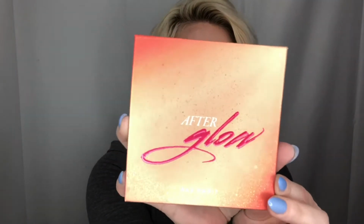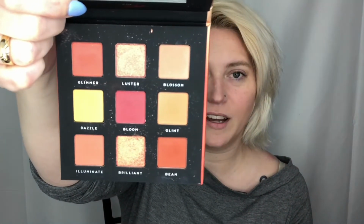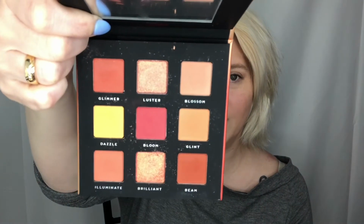And then the next palette was Afterglow. Whew, this palette, let me tell you. Glow was the word. Glow is definitely what this palette does. It glows, because there's so much orange and yellow. It's like a sunset glow is what it looks like when you have everything blended out.